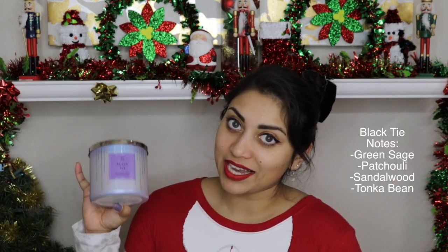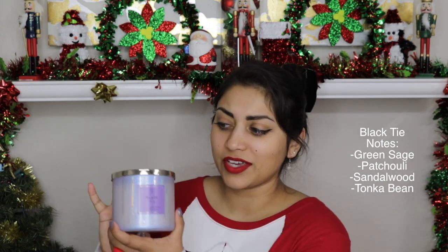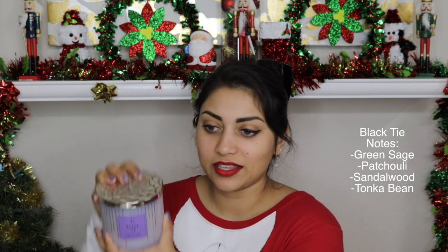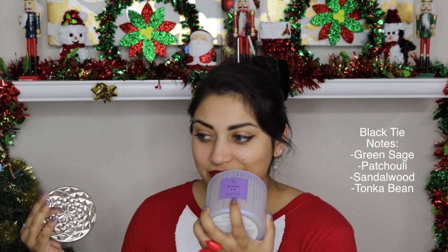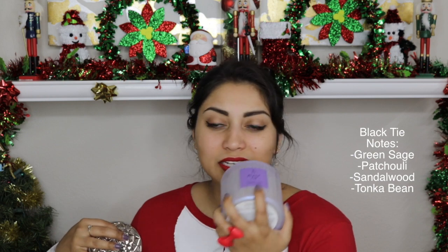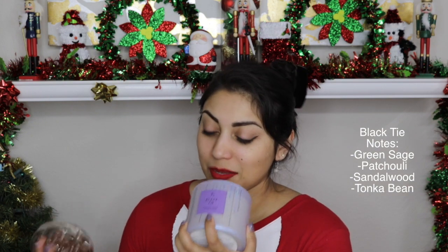The next one is Black Tie, and it is so pretty. Look at the packaging. Oh my gosh. They have like hollow and everything. It's so pretty. And like the top is pretty as well. And this just smells like just such a pretty perfume scent. I don't know, really floral, and I could barely smell anything right now, but it smells heavenly. It just smells absolutely heavenly.